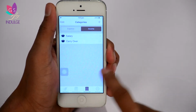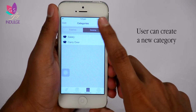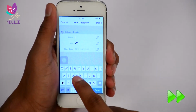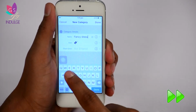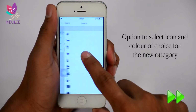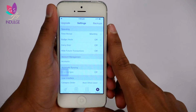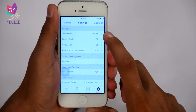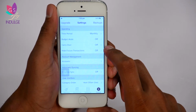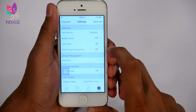If I want to check out on my categories, I have salary and carryover. I can add a category of my own. And here we have settings. At settings, I have the time period. I've set it to monthly. My budget mode will set a budget for me. So in this instance, my budget is 7,000. Carryover is what I have left of that, and hide future transactions.